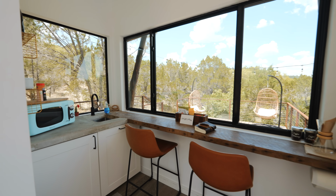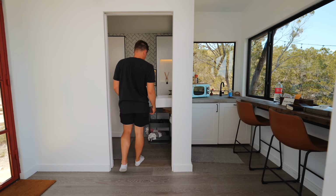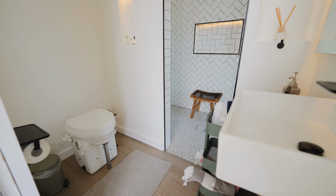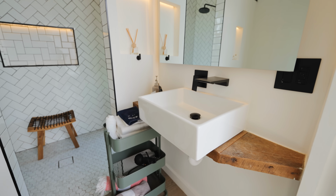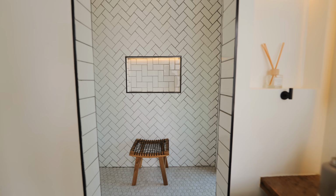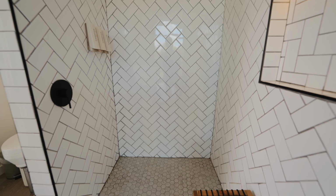You're not going to be cooking any big meals unless you use the fire pit outside to cook up some meats. So now heading back around through this door is your bathroom space. It's divided into two sections. This first section is where your composting toilet is and your vanity with this huge mirror right here, and they leave all the towels here for you. And it's pretty spacious in here, and it even gets more spacious through this other walkway is your actual shower.